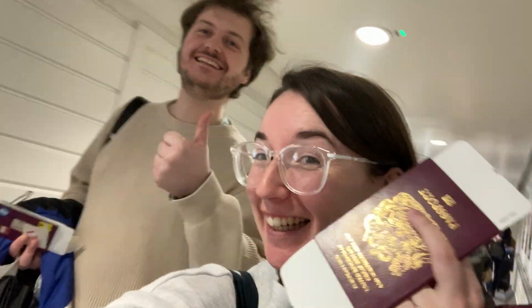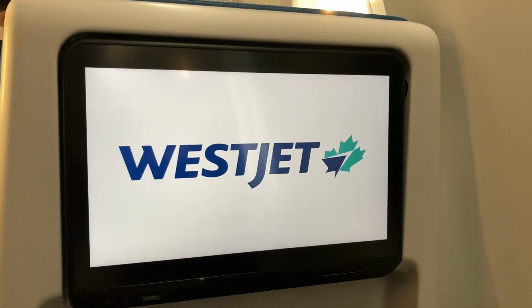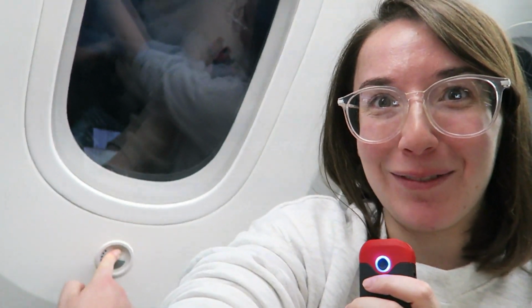We're boarding! Okay, I've not filmed anything since we've been in the airport, but that's because I've been honestly like an excited child. And we are now on the plane, and honestly I'm really excited about the fact that the windows are electric. I've never had that on a plane before.